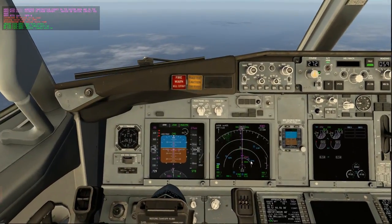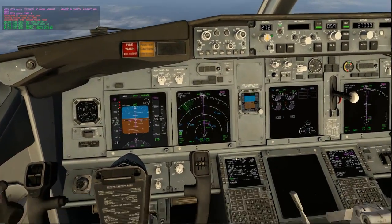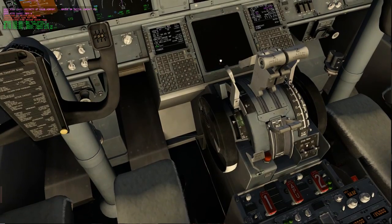So it looks like we start the descent. Here it is, and it's going to follow the needle. Put a little drag in it for the speed drop.